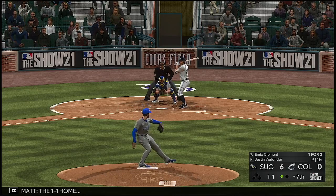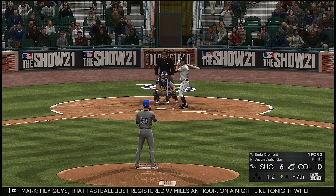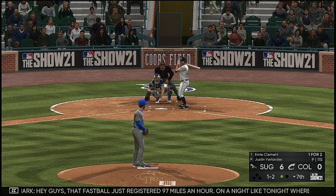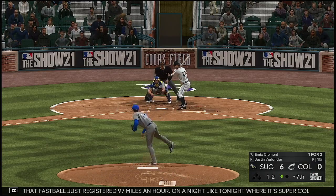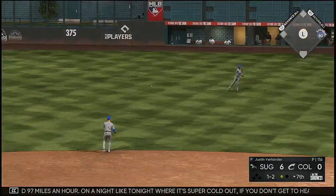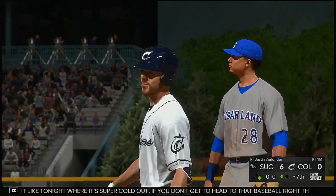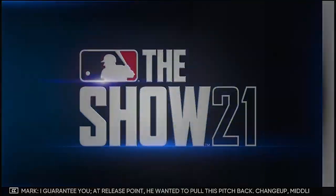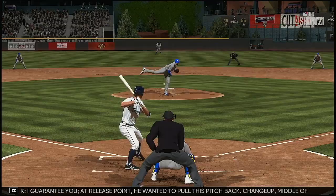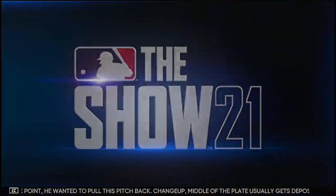The 1-1 home. Takes a pass and misses, ball, that's strike two. Hey guys, that fastball just registered 97 miles an hour. On a night like tonight, where it's super cold out, if you don't get to that baseball right there and you get jammed, it's almost like getting stung by a pack of wasps. I guarantee you at release point, he wanted to pull this pitch back. Change up middle of the plate usually gets deposited in the seats.